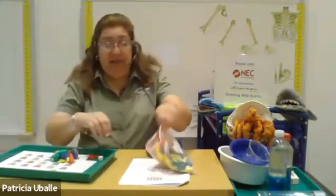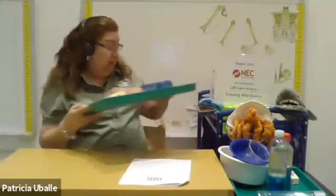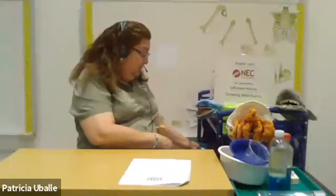That's a fun counting game. And then if you don't need the grid, you can count all the shells that you have, or the little sea animals that you have. Do the same thing, count them, subtract them. Okay.